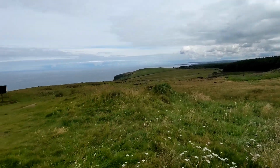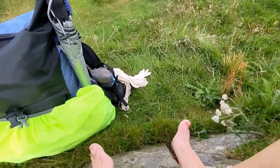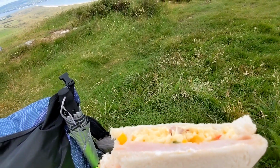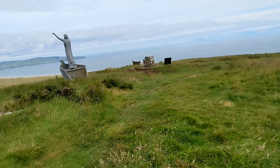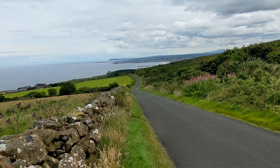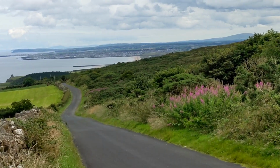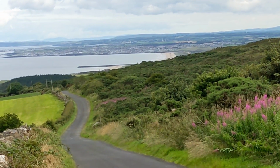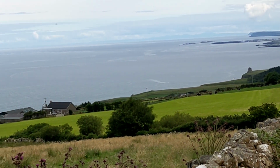But right now, I'm just going to eat my sandwich, dry my feet out, and just sit here. Communing with the God of the sea. I believe I am looking down on Castle Rock. That's a beautiful sight to behold.